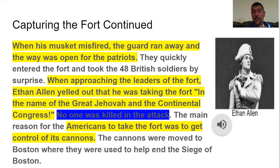No one was killed in this attack. That's why I said this was hardly a battle. Not one single person was killed. And the main reason they wanted to take over this fort, as I said earlier, was to gain control of its cannons. The cannons were moved to Boston, where they were used to help end the siege of Boston. This was a little bit before the Battle of Bunker Hill, and we'll get into that next time we talk.